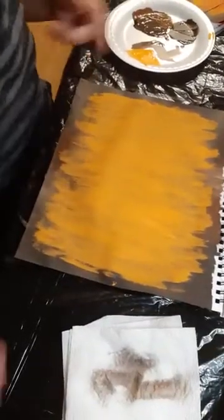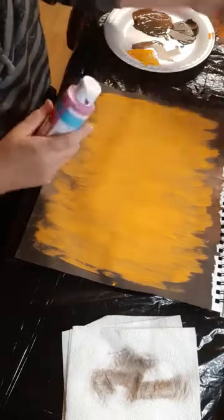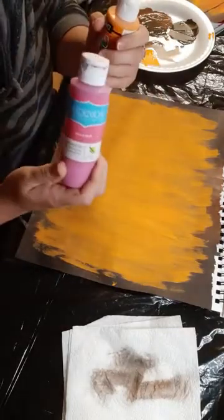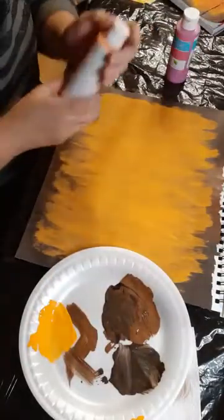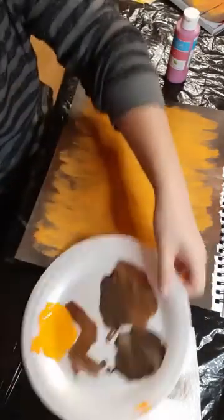All right. So we'll go back here. And we're gonna make coral now. I don't have coral here, so I'm gonna make it. You're gonna take your pure orange, pumpkin orange, or whatever kind of orange you have, and whatever kind of pink you have. I have Tutti Frutti. And we're gonna mix them together. Now you're gonna want a little bit more pink than orange, or it's just gonna look orange.